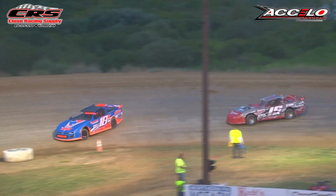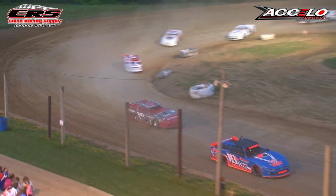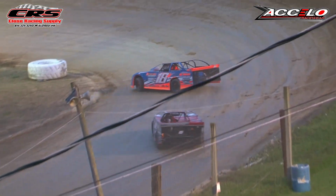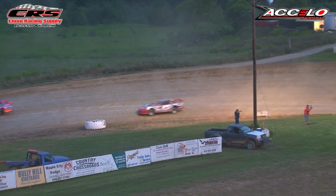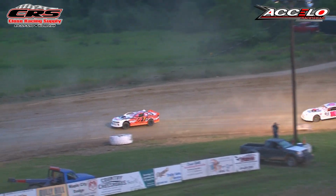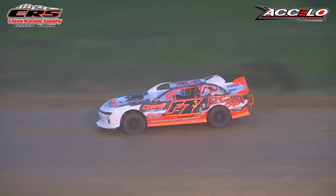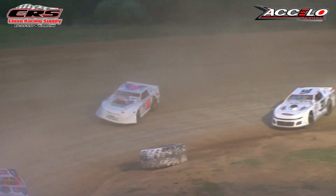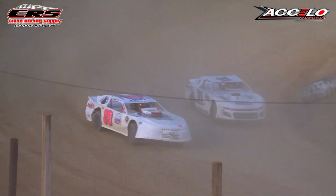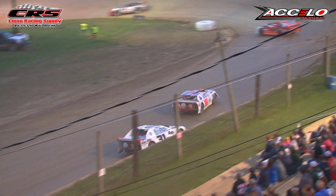Couple former track champions, couple former winners of the Woodhull 100, leading them right now here on lap number 2. Josh Webster doing what he needs to do right now. Started 5th, right now runs in a redraw spot in 3rd. Leaving Williams and Seeley the battle for the 4 spot. Everybody makes the show tonight.